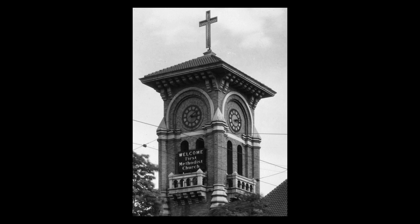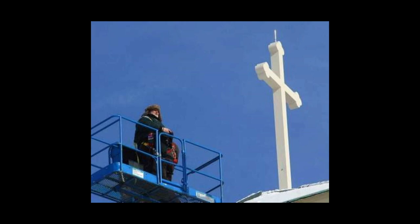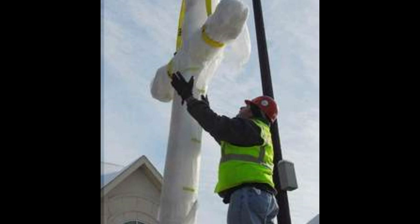In the 1940s or 50s, a plain tubular metal cross was placed on the tower. On February 12, 2011, a new fiberglass cross was put in place. It was donated by the estate and family of a longtime church member. And here are some photos of the time when this new cross was installed, along with an aerial view of what it looks like looking at the city of Battle Creek from the top of the tower.